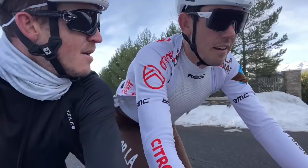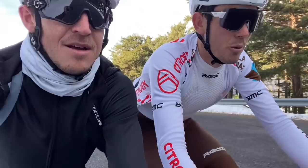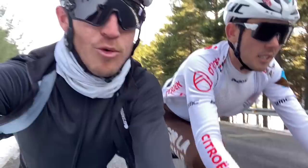It can apply to racing, it can apply to training, and also when you're just a tourist and you have no idea which way to go. At least it always keeps you safe to know which way the road's taking you. Good tip. That's a nice little one to end it on. Always look at your Wahoo, keep an eye on those maps.